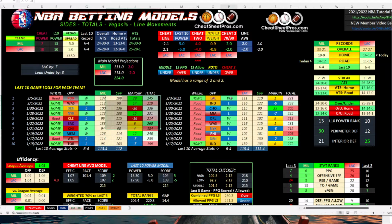And then the Clippers, they're 2-2 over the last 4 games with kind of mixed reviews. They had a 1-point game against the Lakers. Then they lost by 6 and 7 to Indy and Miami. And then they somehow beat Charlotte by 25. So very sporadic, up and down. Last 10 power rankings, we got 13 versus 10. In this one, I would lean Milwaukee, even though our model has Clippers by 7.